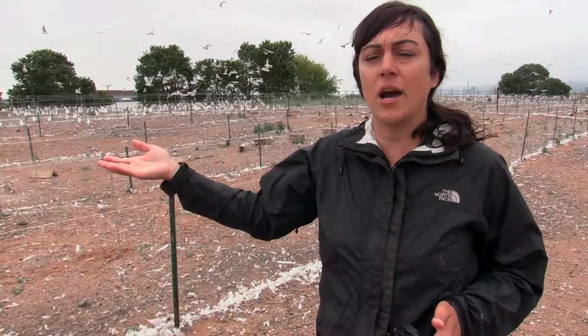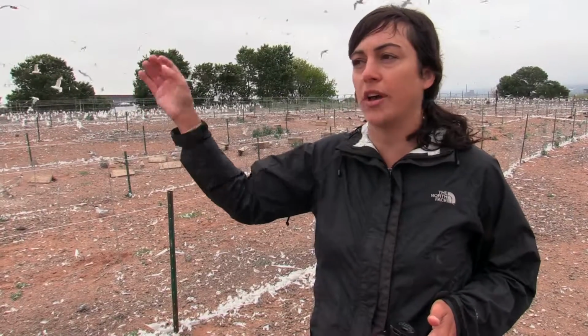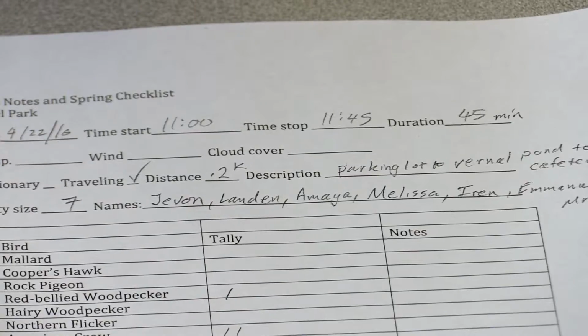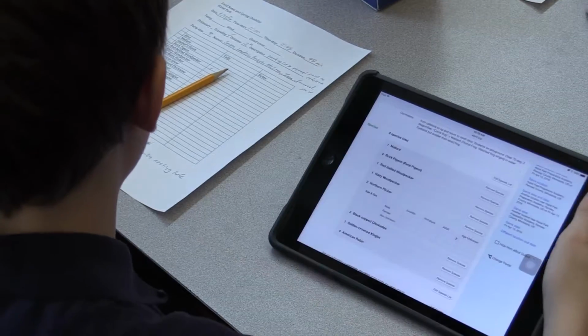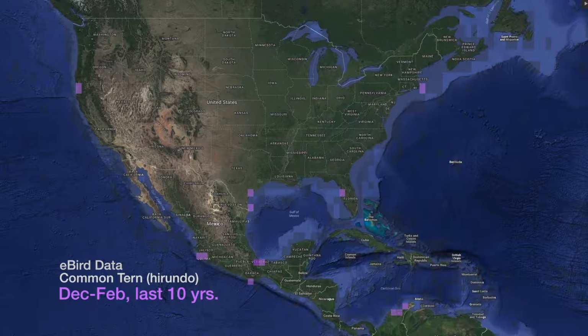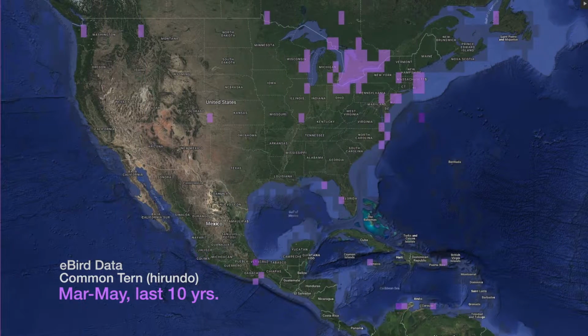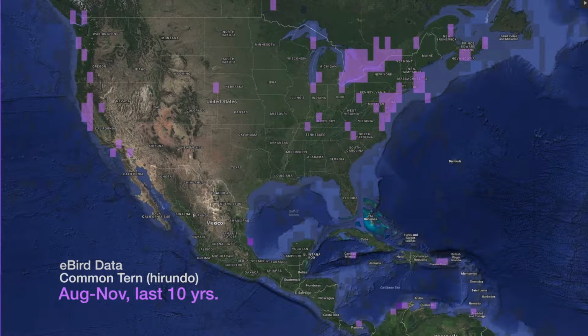When people make observations on eBird, depending where they are, if they're in Florida or Minnesota, and they write down the date and time and location that they see these birds, the more people that do that, you get a really nice picture of when these birds are leaving, where they're spending their winters or migrating through, and that's just information that we would never be able to gather otherwise.